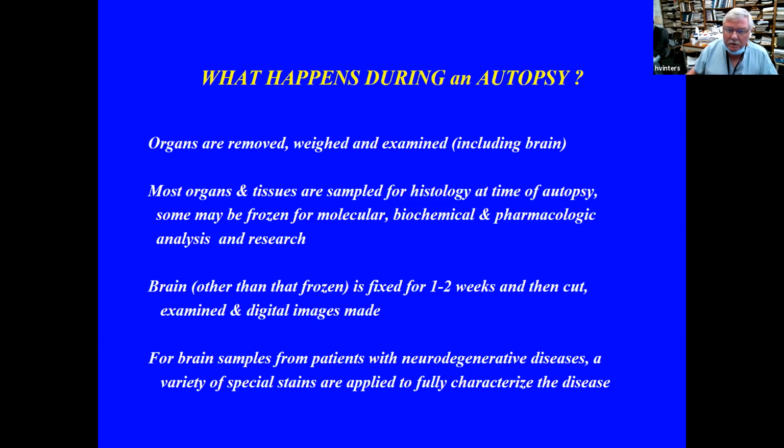During the autopsy, the organs are removed from the body, weighed, and examined, including the brain. Most of the organs and tissues are sampled for histologic analysis, and I'll show you some histologic sections. This happens at the time of the autopsy. Some material may be frozen for molecular, biochemical, and pharmacologic analysis and research.